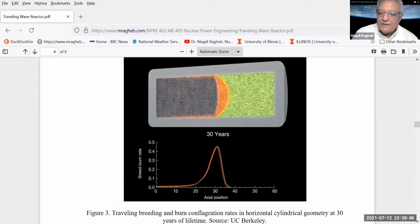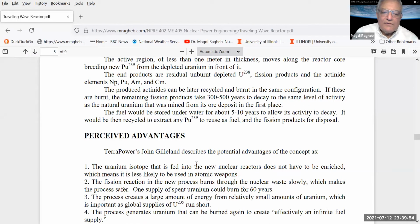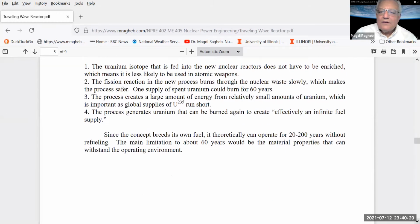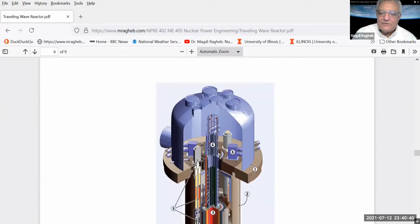And the whole idea started and was studied for the perceived advantages that basically the uranium isotope that is fed into the new reactors does not have to be enriched, because naval reactors use highly enriched fuel, and they dispose of it after they burn enough of that uranium-235. The fission reaction in the new process burns through the nuclear waste. Actually, they use uranium-238, which makes the process safer. The process creates a large amount of energy from a small amount of uranium. And basically, because the breeding process is used, you have an infinite supply of fuel, which is the vision of nuclear energy. Without that vision, we would not have nuclear energy.